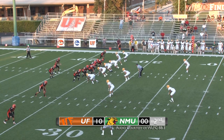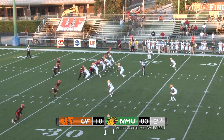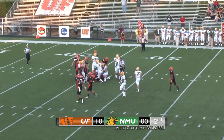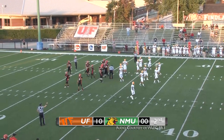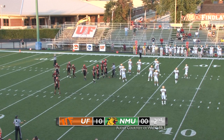So the Oilers with a fresh set of downs. Kinninger still to his right. 2 receivers to the near side, 1 to the top. Handoff again. Kinninger tries the middle. Not much there this time. About a yard pickup. There's just not a lot of space to run in there. Northern Michigan, very good defensively. The strength of this defense is that defensive line, and it's been tough sledding up the middle.